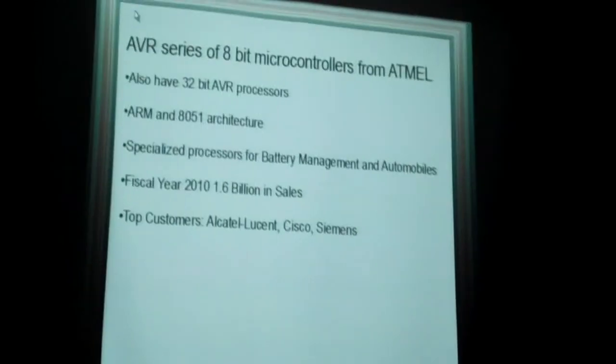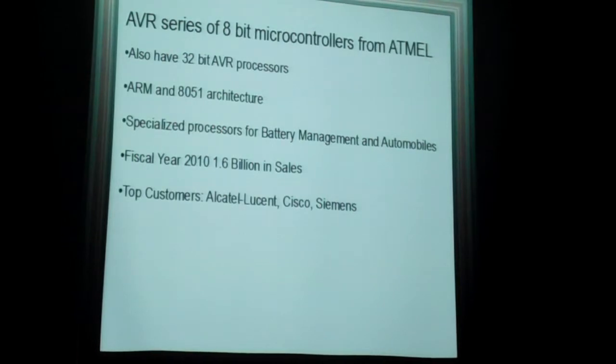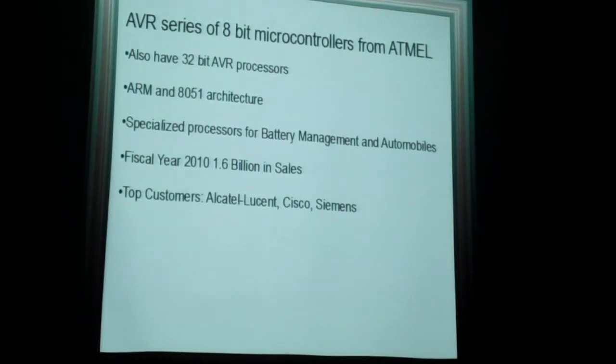Processors that I like to use are from Atmel, and we've got a few highlights here. They have a whole series, the AVR series of 8-bit microcontrollers, and they go anywhere from what we would be using, like an 8-pin DIP package, all the way up to what I have here, a 40-pin DIP package. So you've got a huge range of hardware available for whatever suits your particular need or your particular product.